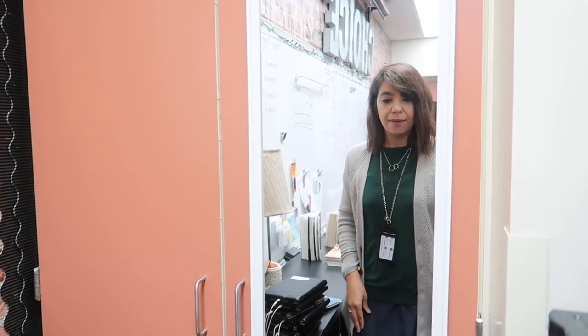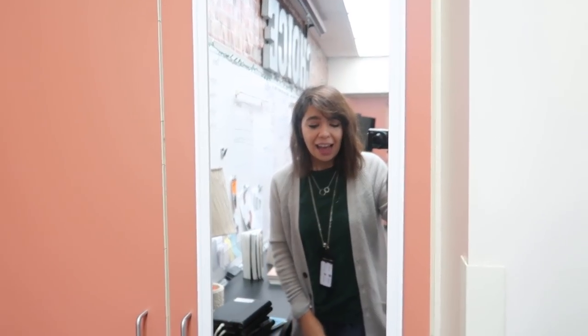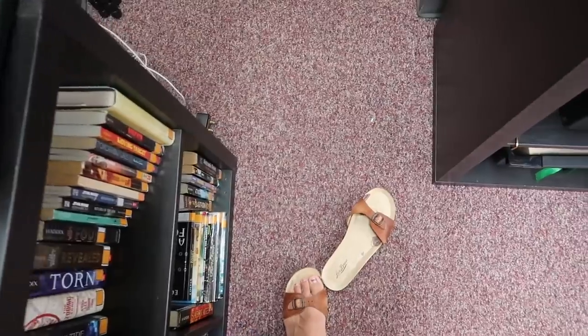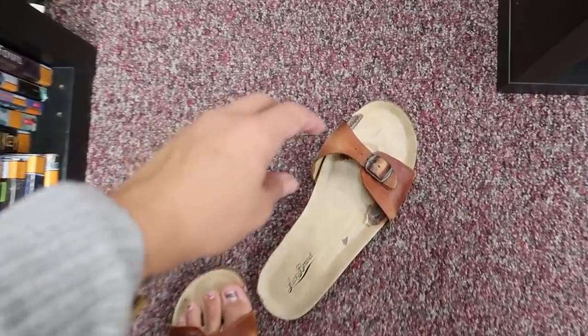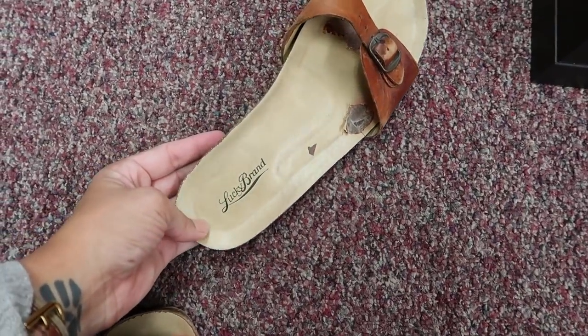So I am so grateful for it. I think it doesn't even break 80 degrees today, which is really nice. And then I have, you guys are gonna make fun of me. I have these really rank old shoes. Look how old they are. They're falling apart. But these are my lucky brand.